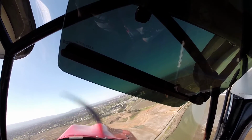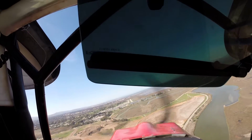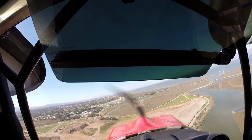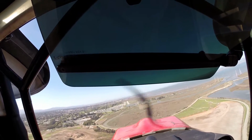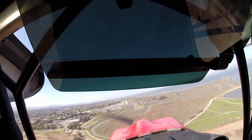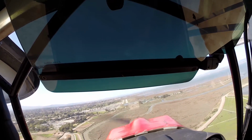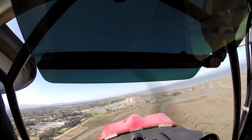We're shot. Bummer. There's a little tailwind component on the base leg right now. So we have to work that into the solution of when to start the turn to final. Our ground speed's a little higher on base.